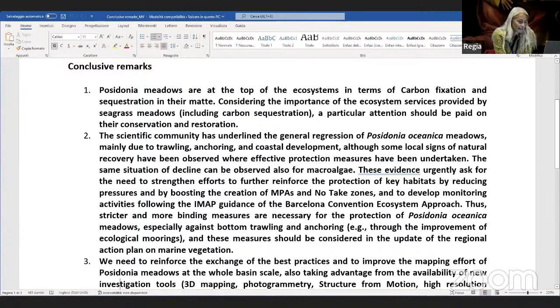This evidence urgently asks for the need to strengthen efforts to further reinforce the protection of key habitats by reducing pressure and by boosting the creation of MPAs and no-take zones, and to develop monitoring activities following the IMAP guidance of the Barcelona Convention's ecosystem approach. And I would like to add also promoting compliance among different countries in the regulation, as recently stated by MPN.